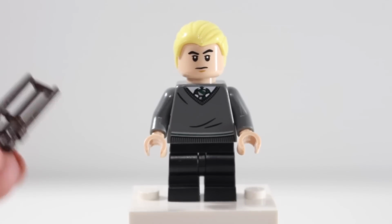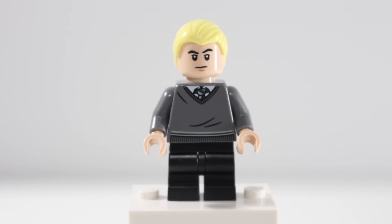Like, it's Harry's wand, it's in every single set, which is quite disappointing because I really want more black wands, because if I start to build a Death Eater army, I want them all to have black wands. They're all dark wizards. To me, that makes a lot more sense. So I'm happy we got a minifigure, but like a lot of the minifigures in the 2020 wave, they are just not accurate at all. Though I will give it to Draco, I will be using his torso and legs to build some other students.